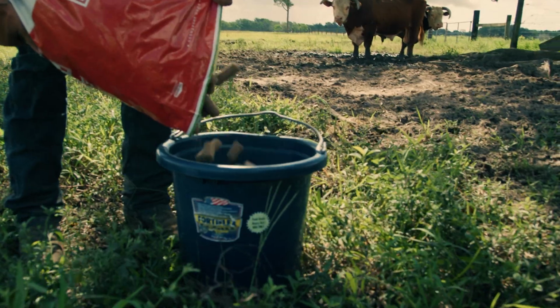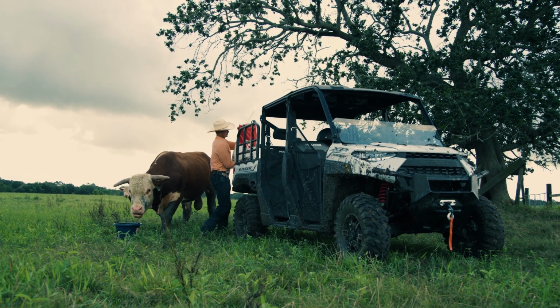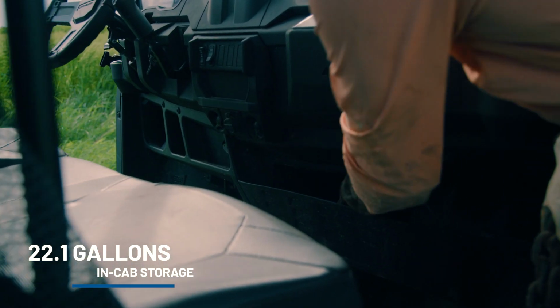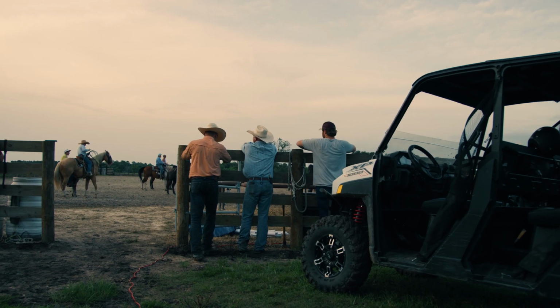Hauling hay or feed somewhere, we can pretty much fit anything we need to in the back, whether it's fence supplies, wire, and there's plenty of storage inside the cab too.